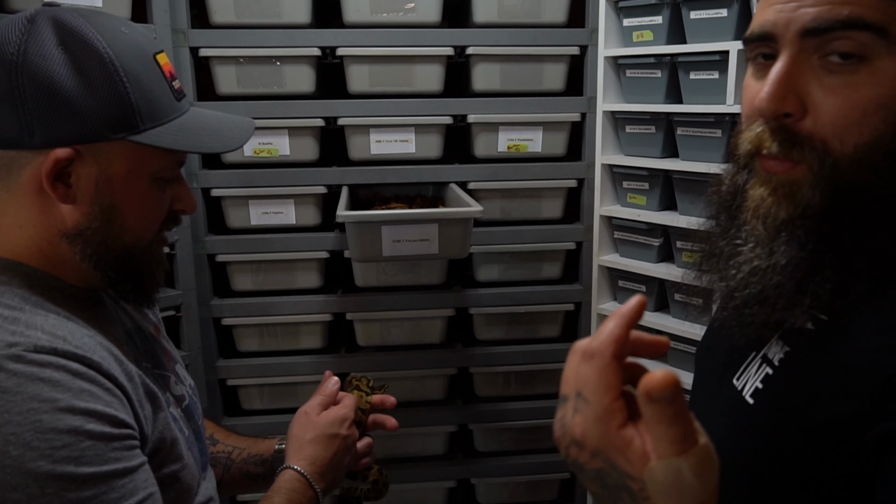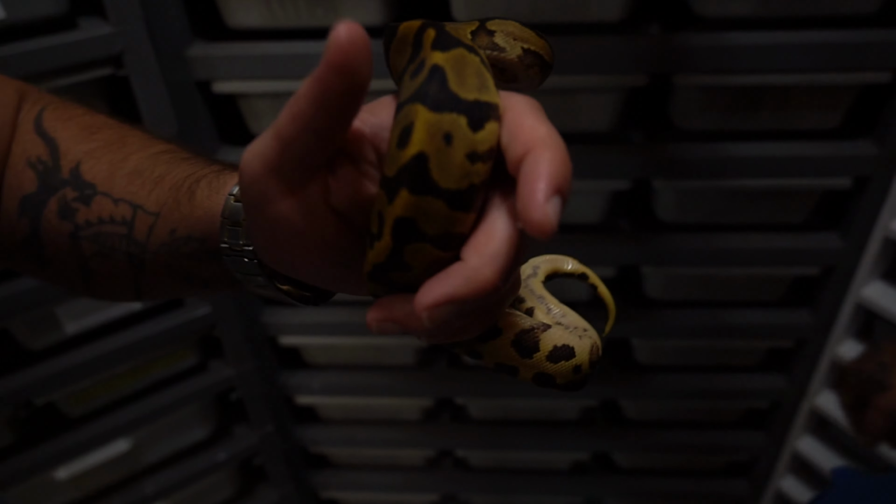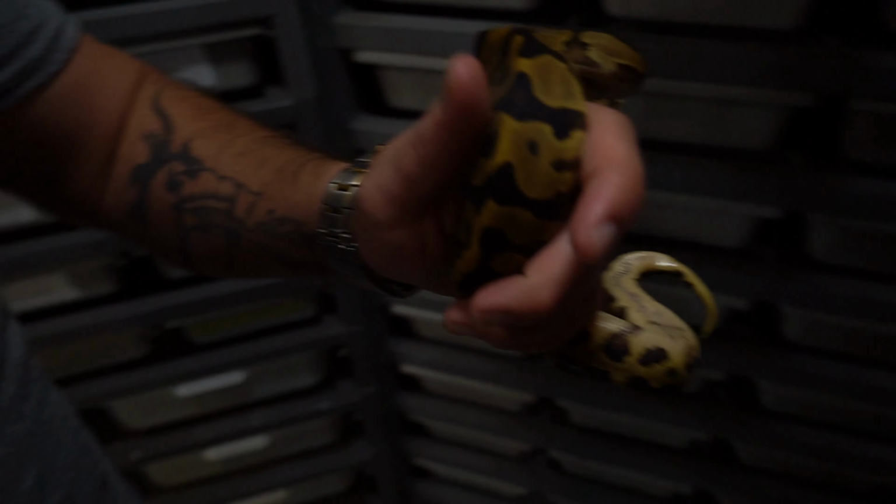Tatooine. Just so YouTube world will know, this is a fire leopard, 100% het desert ghost girl. Ooh, so really powerful. Beautiful.